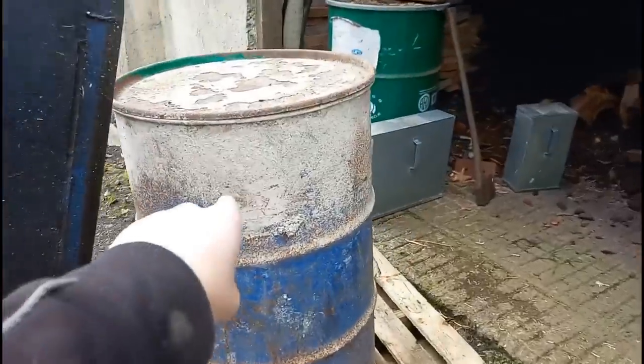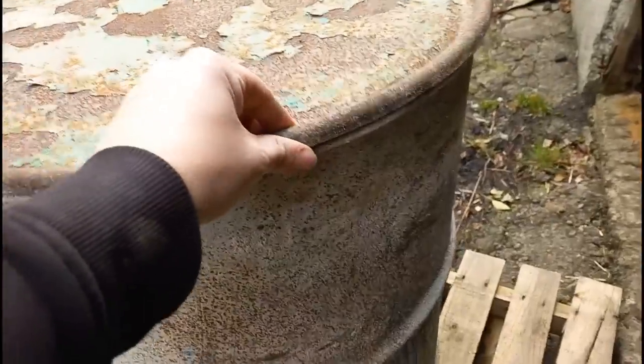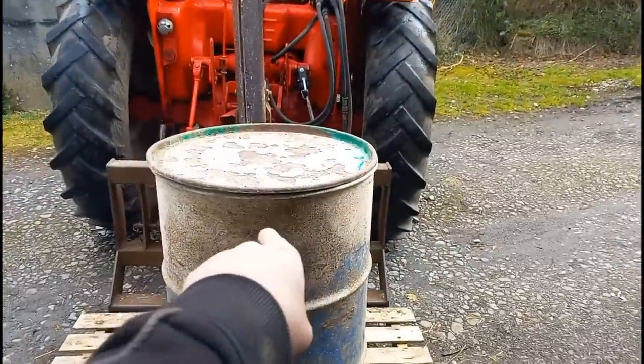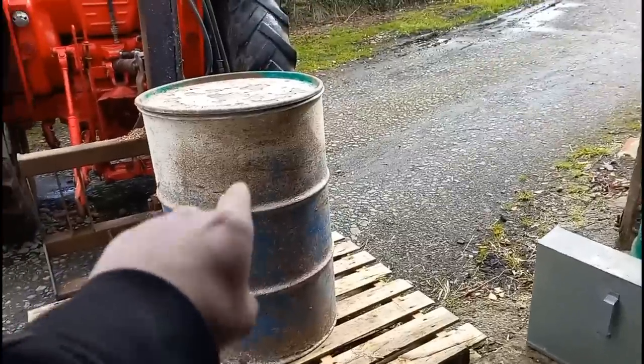Now the barrel of ashes needs to go. I didn't record me putting on the barrel of ashes because it's quite full and it's windy today, but that is full to the neck. I put our house ashes into it and some of it overspilled over the edges, and that's how full it is. So we'll go and empty that down the bog, get rid of that.